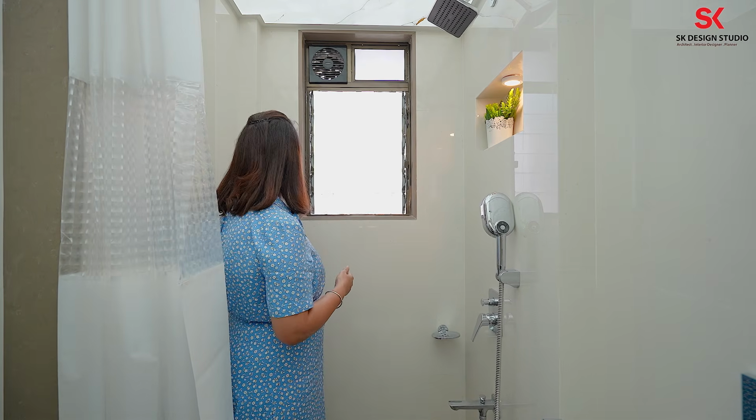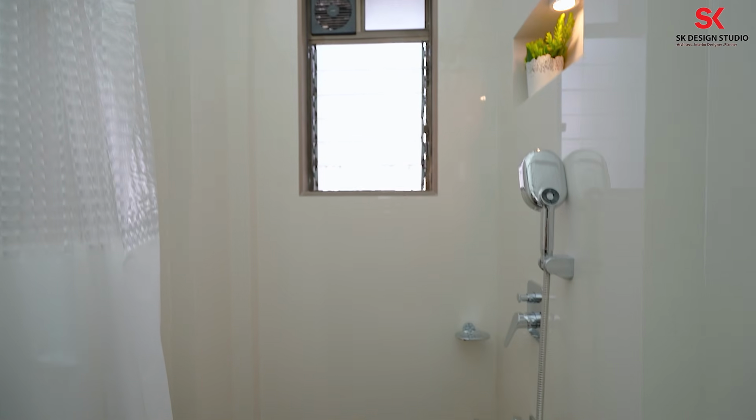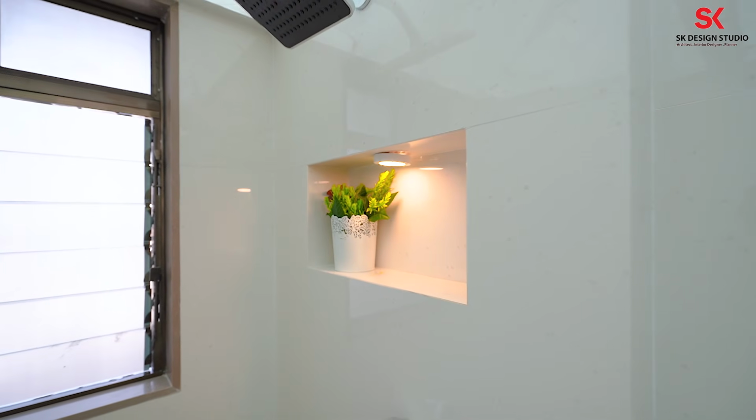Since the size of the toilet was very small, we decided to use a very light color on the wall tiles. Overall we have used only one tile on the rest of the wall, and only one highlighted tile on the back side of the mirror. And here there were a lot of niches and a column. You can see it in the before picture here. This column was only till here, so we decided to extend the column till this side, and then we created one niche here to keep shampoos, bath soaps, etc.